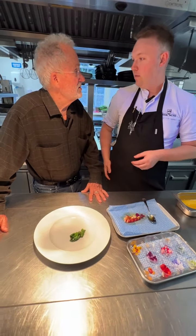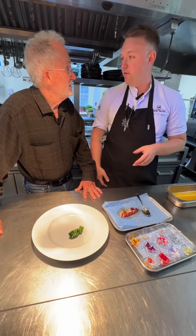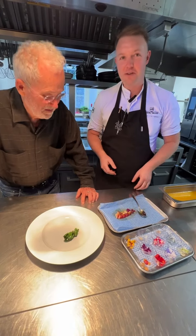Didn't you win an award this year? We won the best pub in the Good Food Ireland, yeah. So best pub in Ireland. So that's quite the achievement.